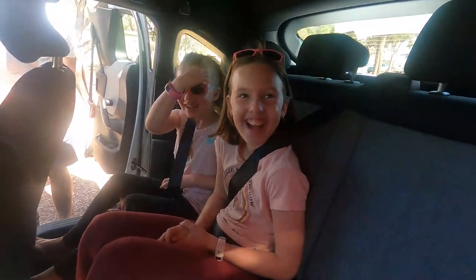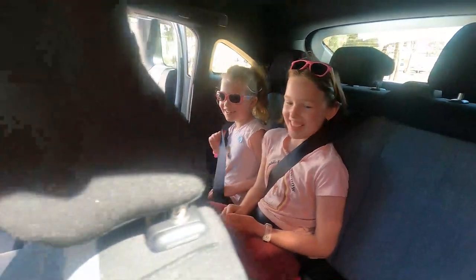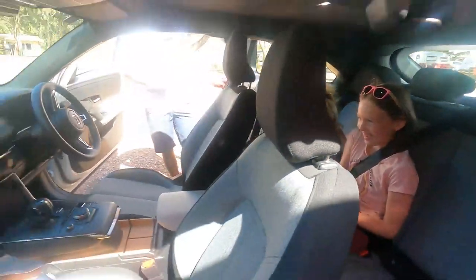Are you having fun in there, girls? Yeah. It's smaller than the Patrol. It's too tiny. It felt like it's sitting on the floor. So this is our car for the day.